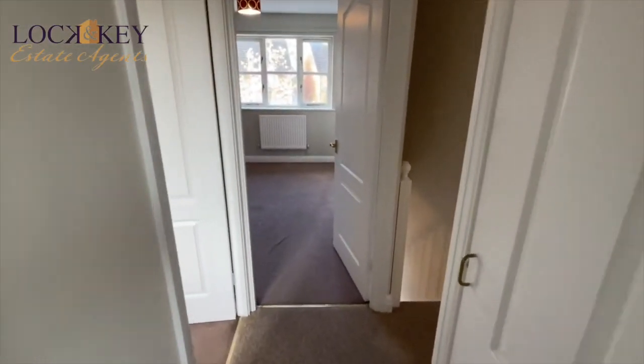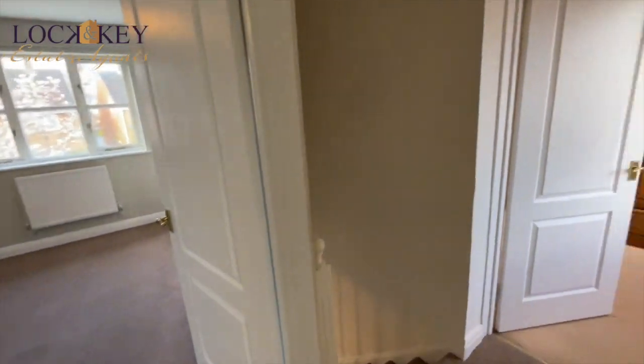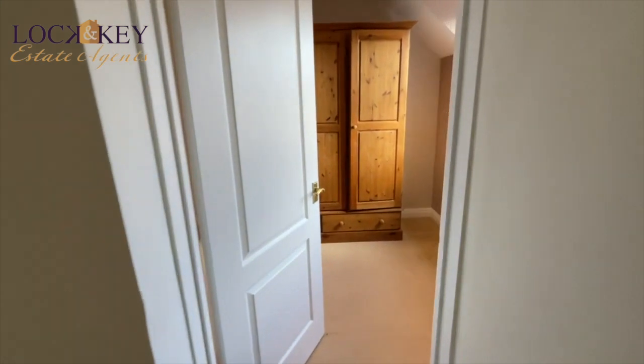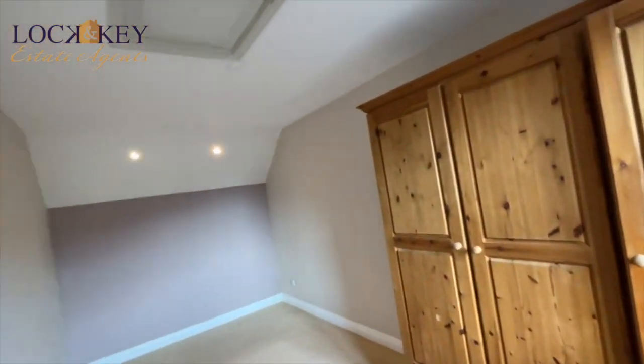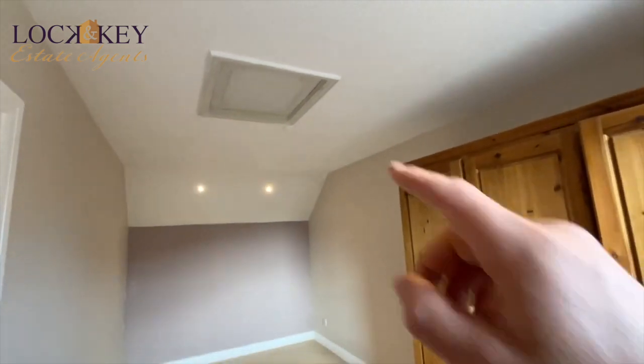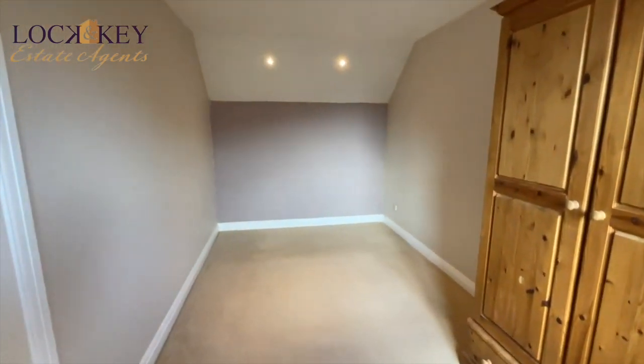If I pop that camera out, you can just have a look at the landing area. And then as it splits off, we go into another room. It's quite a long room this actually, because this is the room over the garage. And again, I said there's another access to loft space. That's the other one. So there's some ceiling spotlights over there. And just look how long it is.